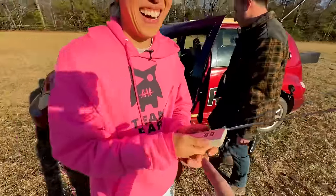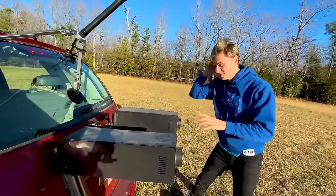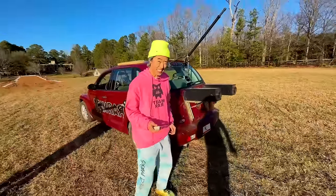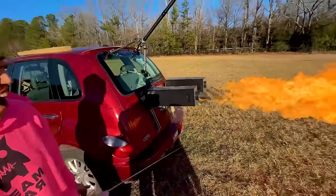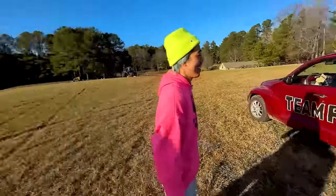Stowe is gonna be running the thrusters. I got the speed. Thruster one powering up, thruster two. Those are all powered up. Stowe, give us a little thrust test. Let's get this. Yes! Oh, it's hot! Thrusters are working! The car is working! You're looking excited, Stowe! I'm so excited for this.